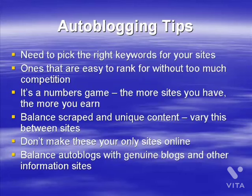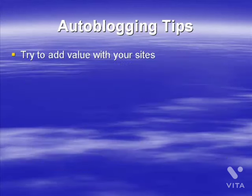Auto blogs will provide you with an excellent additional stream of income and balance it with your other internet marketing activities, and you can generate a lot of money and do very, very well. So one thing to always do with your auto blogs is to try and add value. Thinking about adding value will help to make sure that your blogs survive longer. It will help to make sure that they do better and they get more traffic.